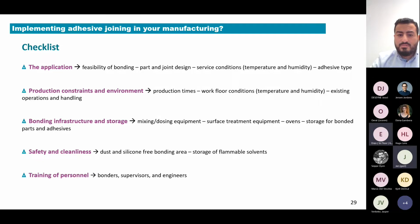The second point is the production constraints and the production environment itself. What are the production lead times? What are the conditions on the workflow in terms of temperature and humidity? Do you have to change, for example, operations or material handling to adapt for the adhesive bonding process?